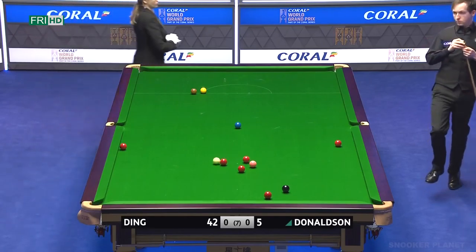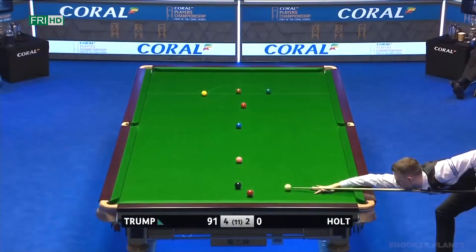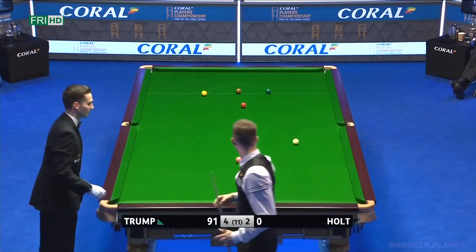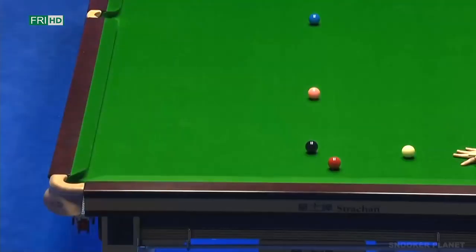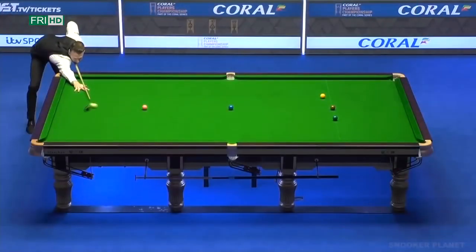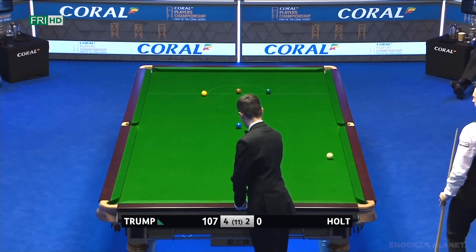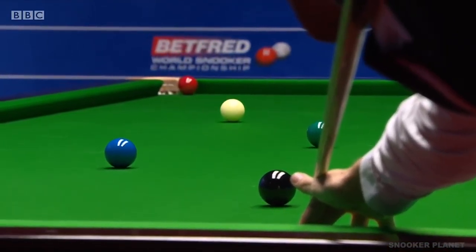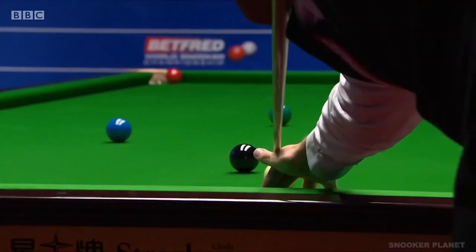That is a great shot. He thoroughly deserves to be on a red. That is brilliant. He's put his hand up to say sorry for being on a red. He's got to be kidding, isn't he? Excellent shot, and now he can put a colour safe, looking for that bit of insurance.